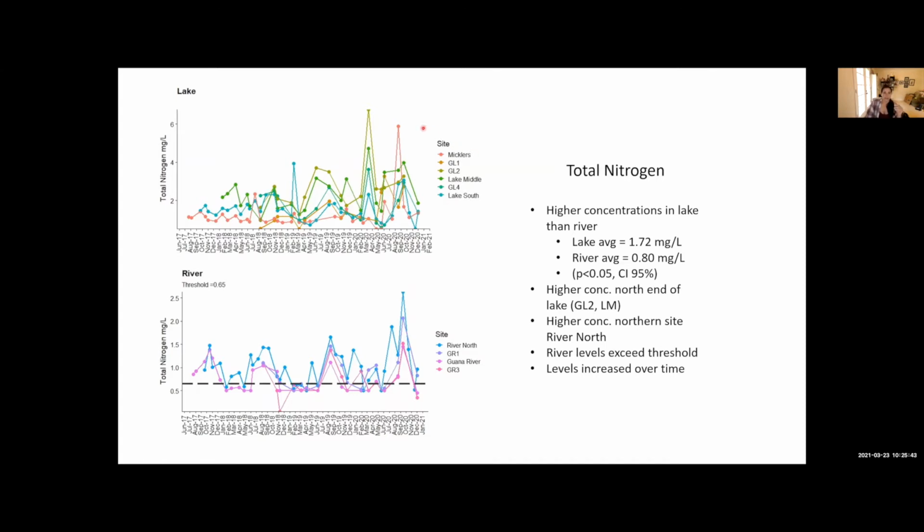And then our problem sites, our peak sites, tend to be GL2, which you can see here, and then the lake mid site in the lake. And then within the river, we're usually seeing higher concentrations of nitrogen at river north side, which is our most northern river site that's closest to the dam. And then here in the river we have a threshold set, and the nitrogen concentrations do exceed that threshold quite frequently through the sampling period.